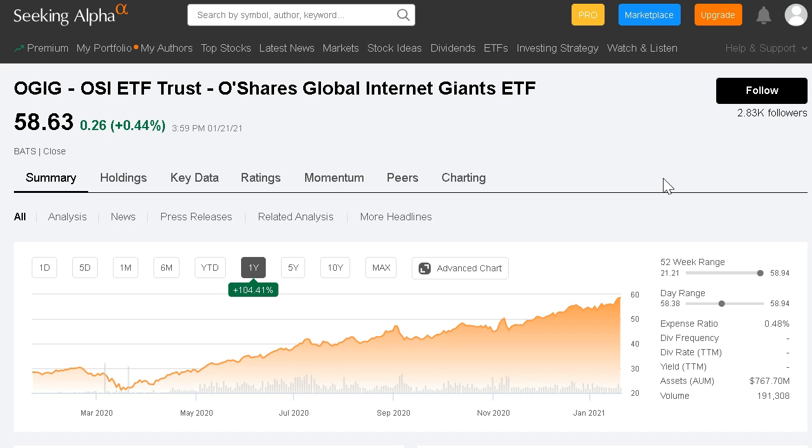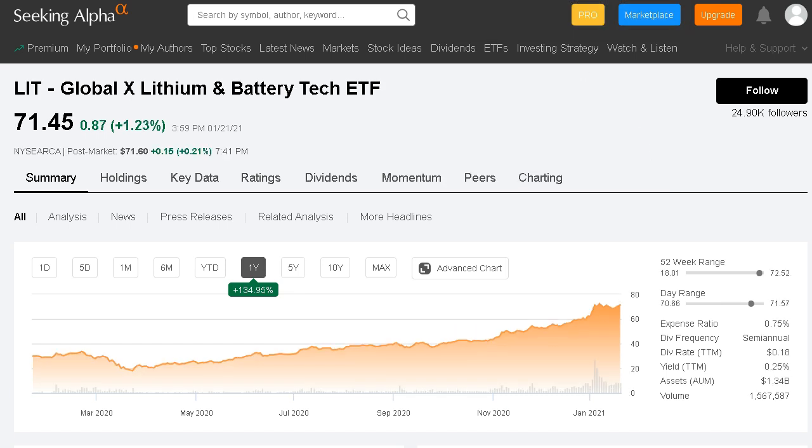But now if we continue on with the video and jump into the fourth high growth ETF to take a look at this year, we have ticker LIT. This is the Global Lithium and Battery Tech ETF, which currently trades at around $71 per share and is up close to 135% over the past year, which is absolutely insane.